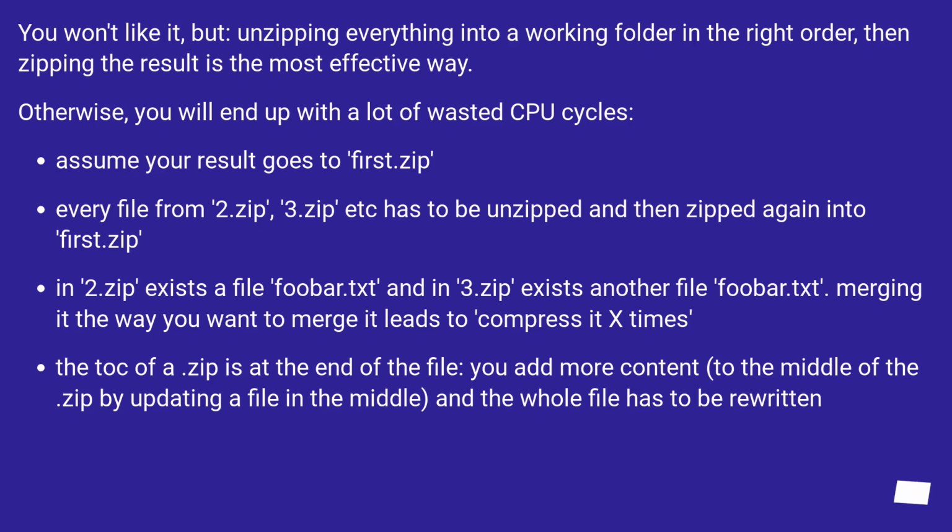In 2.zip exists a file foobar.txt and in 3.zip exists another file foobar.txt. Merging it the way you want to merge it leads to compressing it x times. The TOC of a zip is at the end of the file. You add more content to the middle of the .zip by updating a file in the middle, and the whole file has to be rewritten.